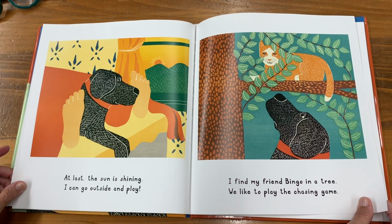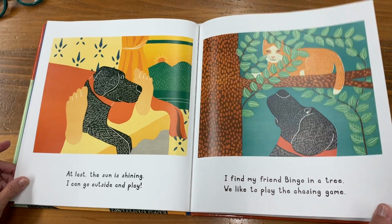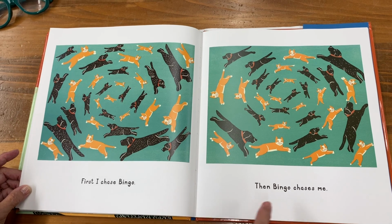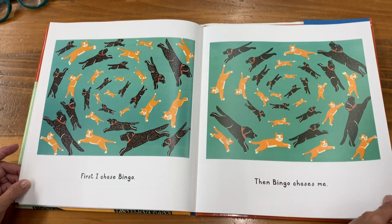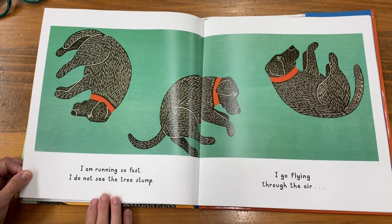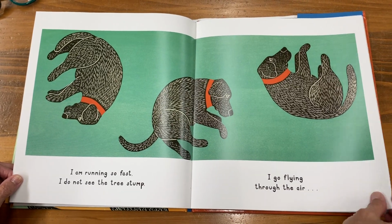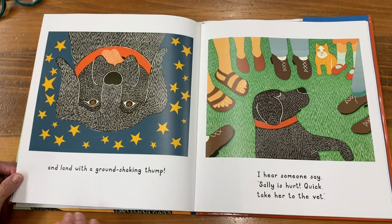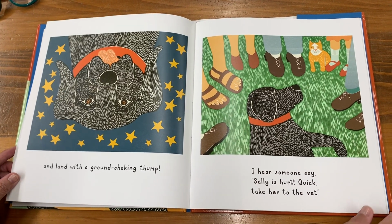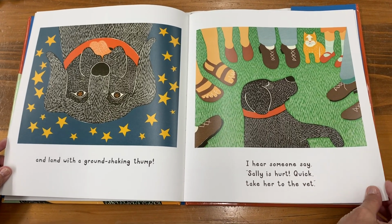I find my friend Bingo in a tree. We like to play the chasing game. First I chase Bingo, then Bingo chases me. I am running so fast I do not see the tree stump. I go flying through the air and land with a ground-shaking thump. I hear someone say, "Sally is hurt. Quick, take her to the vet."